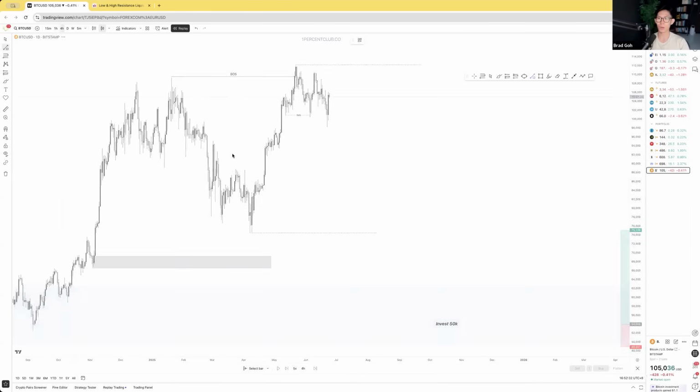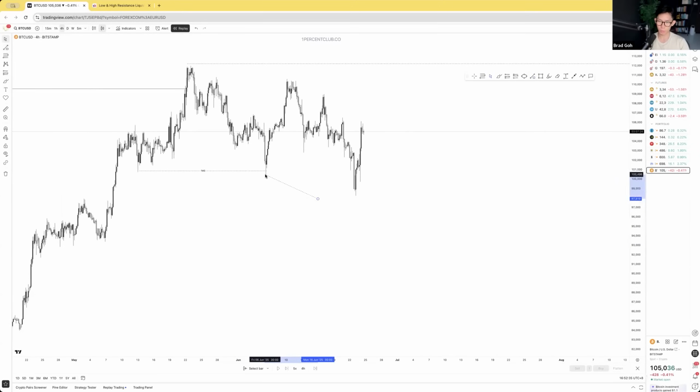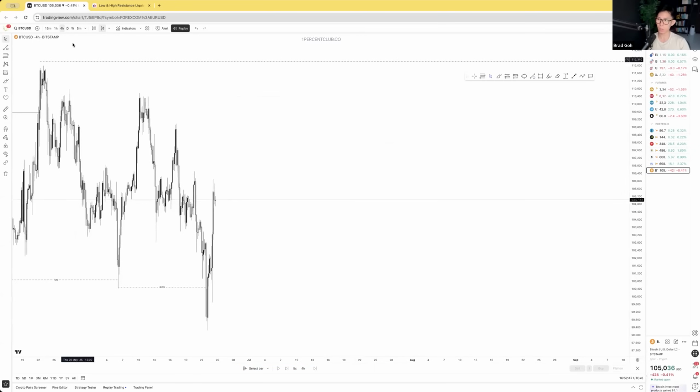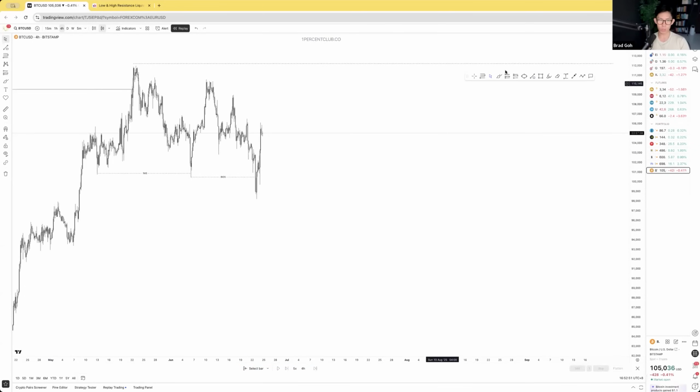But in terms of internal structure, let's go down to the 4-hour. Internal structure, what do we have? Oof. Okay, this could be an internal breakout structure, this could be an internal breakout structure. We might actually shift bearish over the next few weeks. This does not look good. So internal structure wise, this is the range that we are playing within now.